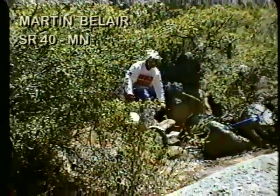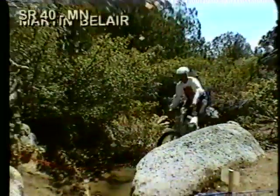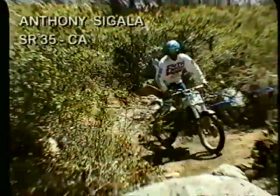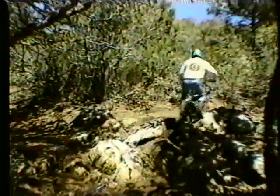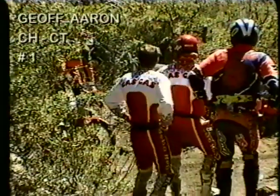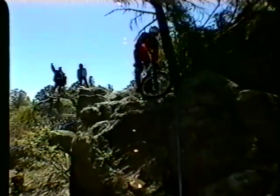Another rider from Minnesota. Now let the national champ show you, and several of these other champ riders, how to ride this section. Make use of some big rocks on this side.